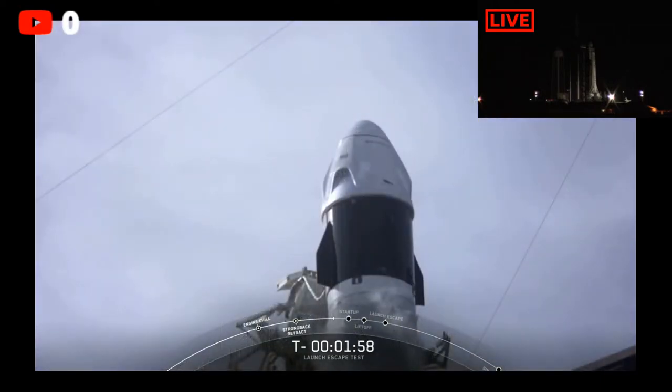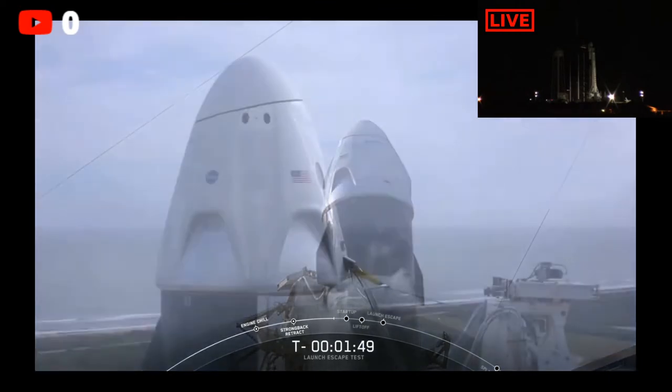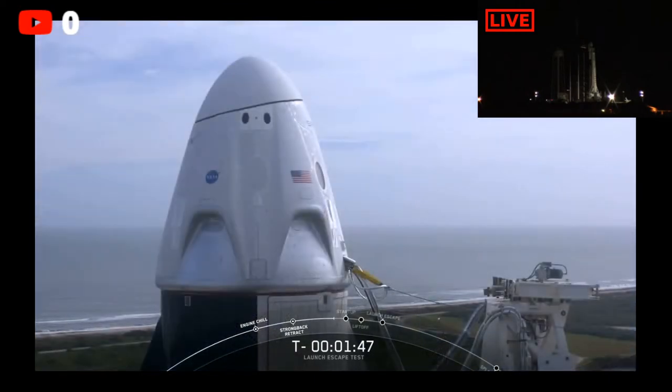So if an unplanned situation arose right now, Dragon would perform an escape. Now, currently, the engines are chilled in for launch on the Falcon. The Dragon spacecraft is waiting for liftoff. We have retracted, and you can see in the video, the strongback is moved away just about 2 degrees.